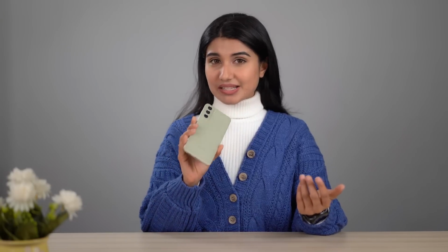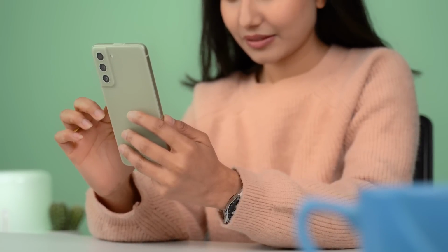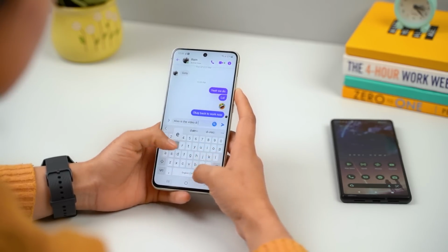Likewise, it also misses out on good haptics. The vibration feedback here is quite similar to what you would find on a mid-range phone these days. And for something that costs upwards of 50,000 Indian rupees, I find this to be quite disappointing. Even a sub 30,000 phone like the Mi 11X has better haptics than this one.